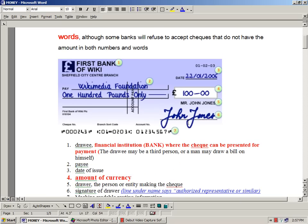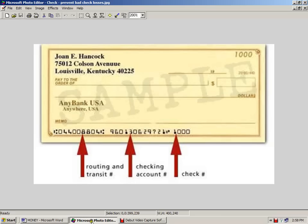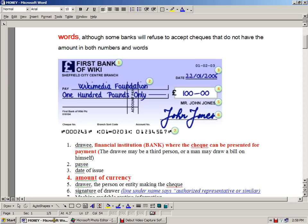Well, so number one is the drawee, the financial institution, the bank, where the check can be presented for payment. Well, that would be you. First Bank of Wiki. It doesn't say the name of a bank. It just says, this is a WikiLink thing. So the First Bank of Wiki. Robert Allen Rutluski. Number two is the payee. Who are you going to write it to?